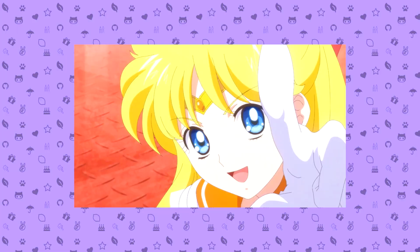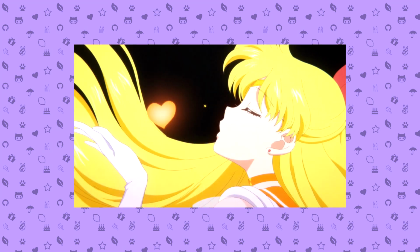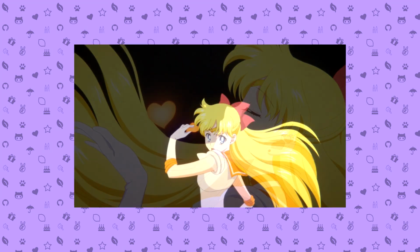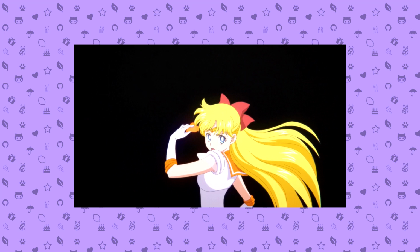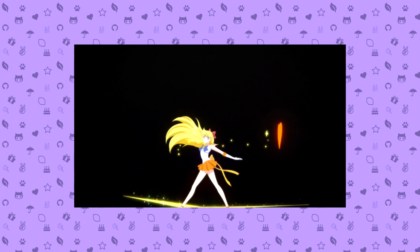Girl, I love that. And Venus, she has a different awakening than the other girls. We have a relationship with Artemis, which was great. And her attack is also more or less the same attack from the 90s, but now they are using the manga version of the attack, which is a flower chain. And they still use the heart that she uses in the 90s, and now they use the heart to summon the attack, and then the flower chains to bloom after the hearts.